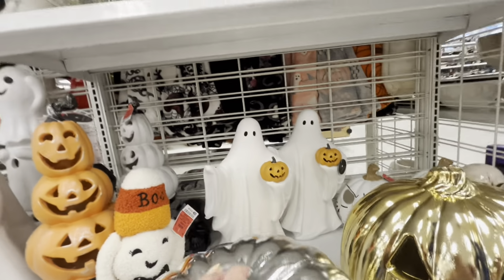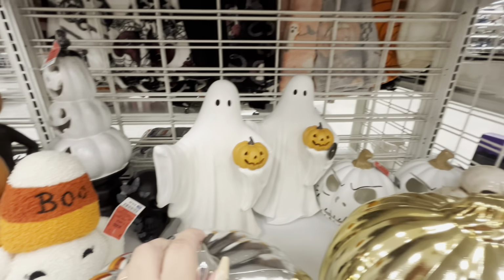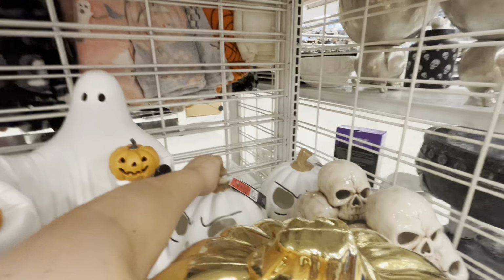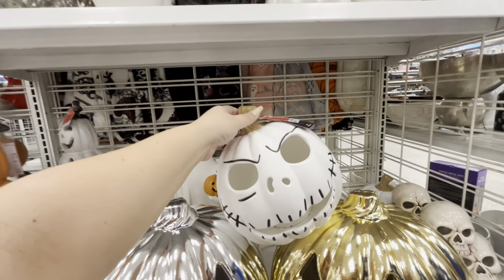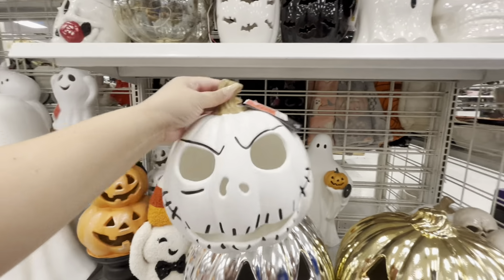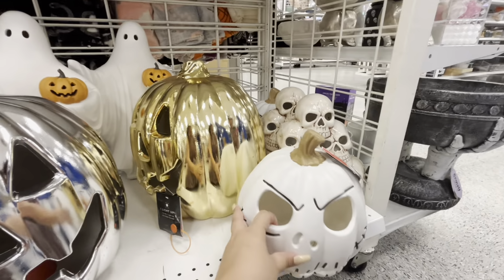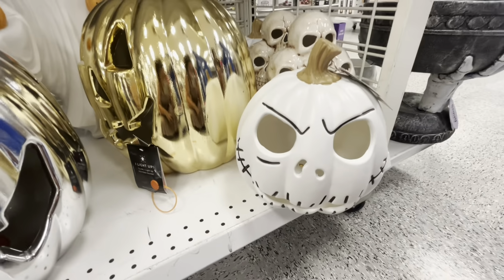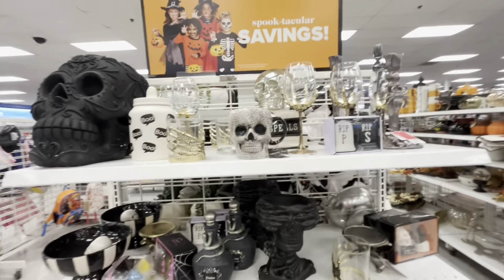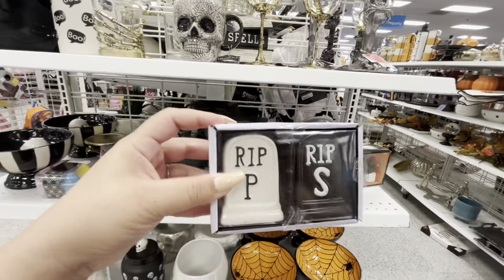And then those awesome guys again, they're amazing. And look, they have the jack pumpkins. These are new. The jack pumpkins, they are only $10. Look, he's, let me move this back. Look, he's plastic and he lights up. For the Jack Skellington fans, check Ross. All right, here they have this end. I think these are new, the Tombstone Salt and Pepper Shakers.